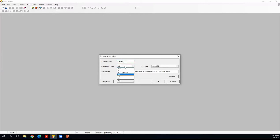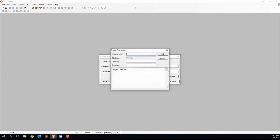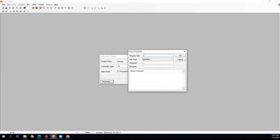Then choose the controller type. Here you can see which controllers ISP Soft supports. Right now we have AS and the PLC type is 218PX. This is the path that stores the project. There are properties here, where you can give some details about the project, like program title, company, designer, and some explanation comments about the project.